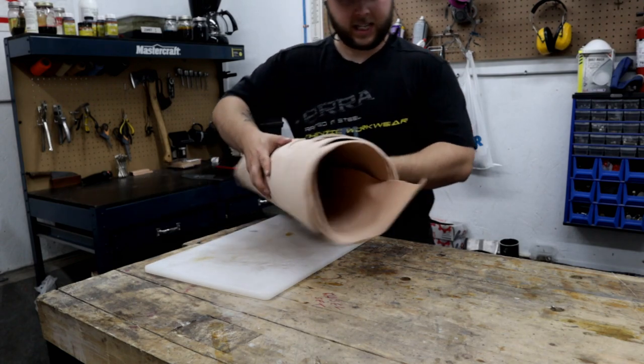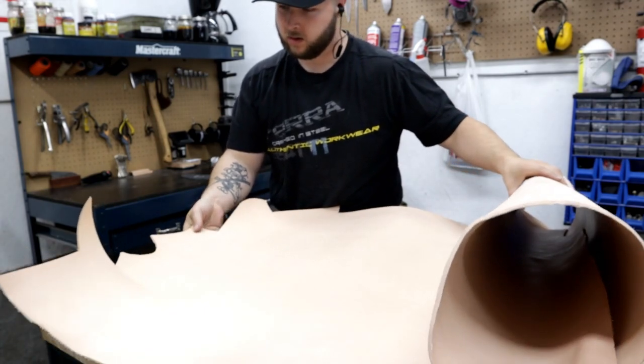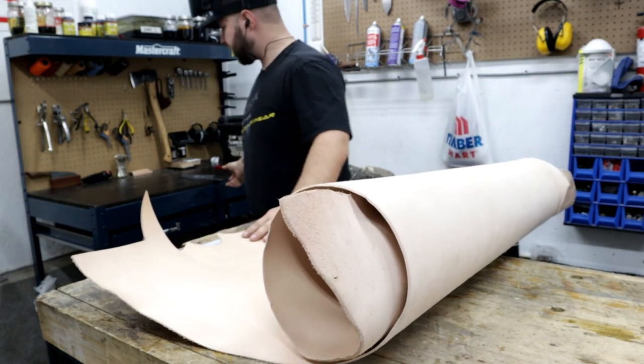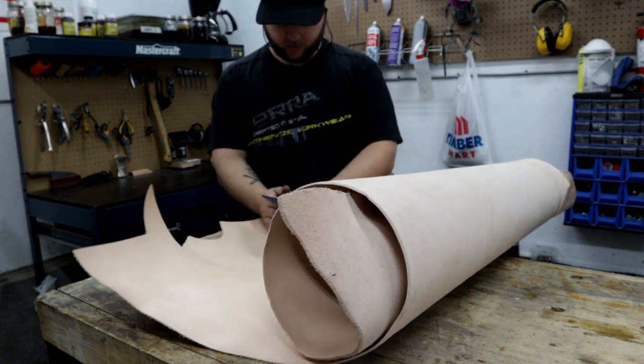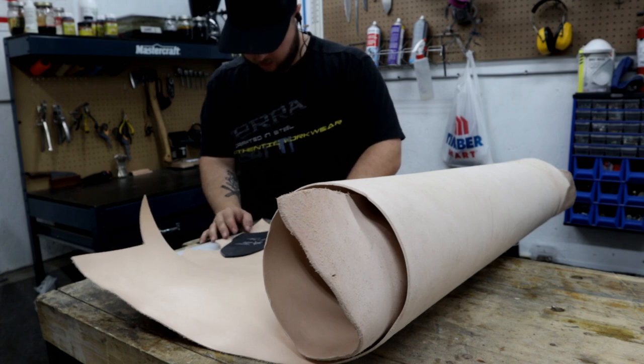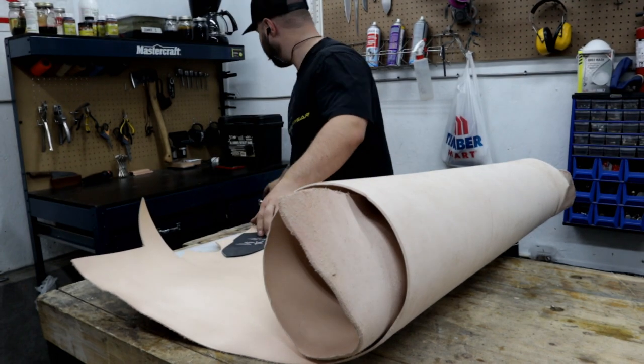Now that that's cooling up, we can get to work on our sheath, so the sheath will be done and ready. This beautiful piece of 6 or 7 ounce leather, that's my preference for my knife sheaths. Get as little waste as possible.